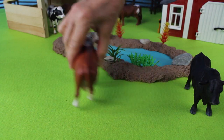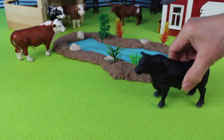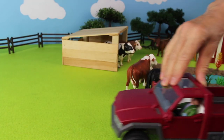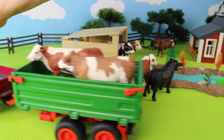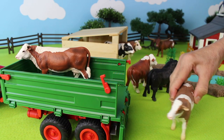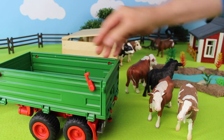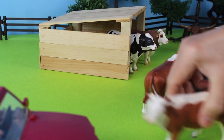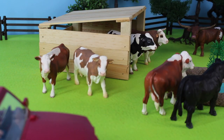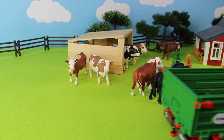This cow looks thirsty. I think he needs a drink of water from the pond. Here is another thirsty cow. The farmer driving his truck and trailer with more cattle. Let's open the trailer gate to let out the cattle. These are female cows. They are the mothers. There goes the farmer with his truck and trailer to get more animals.